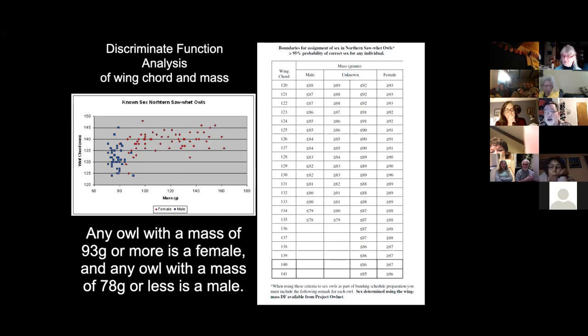So we can basically figure out if it's a male or female by comparing those two measurements. Was a question, do we wear gloves?